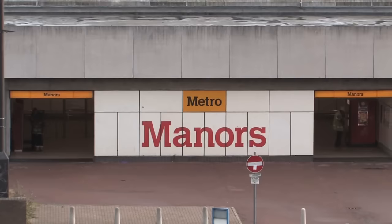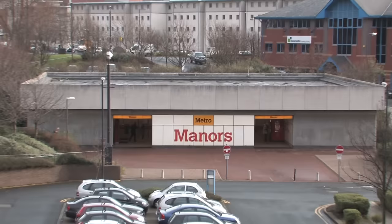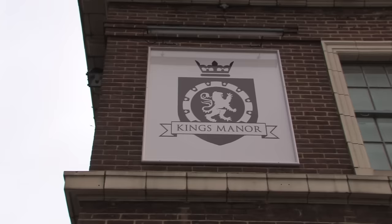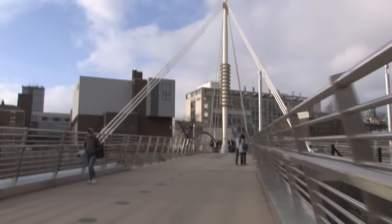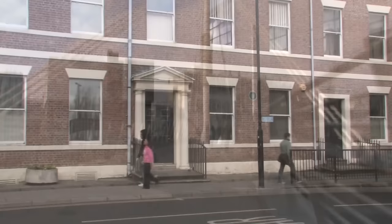During the dissolution of the monasteries, which started in 1536, the Augustinian Friary, which was on the site of the Holy Jesus Hospital, was taken over by Henry VIII, and the surrounding area became known as King's Manor. Next is a walk through the modern campus of Northumbria University, the original Newcastle Polytechnic. This City Campus East opened in September 2007, with this new footbridge opening in 2008.